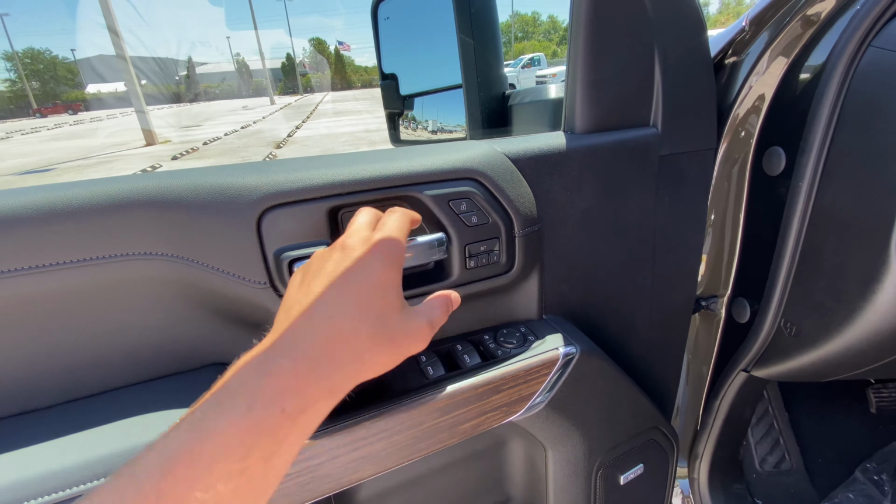The seats themselves are High Country specific, kind of similar to the updated Silverado, so definitely a thumbs up. Perforated, heated, and cooled. As far as the interior itself, we could take a step inside and really check it out. And first thing we notice is the steering wheel, basically the same thing as the updated Silverados. However, we do not get the electronic gear selector. It's still that old school column shifter.